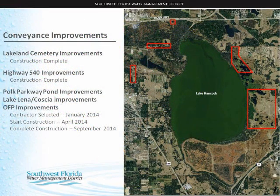There are some conveyance improvement projects that need to take place. We had a cemetery nearby Lake Hancock that's going to be impacted by the lake level. We had to build a stormwater pond, a pump station, and raise a berm around that cemetery. The project is complete. We had to do some improvements along Highway 540, besides the culverts, increasing some conveyance in that area. We had an impact to a pond along the Old Parkway we need to take care of.